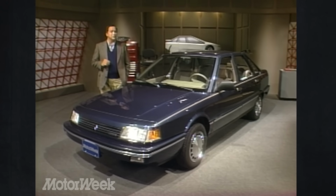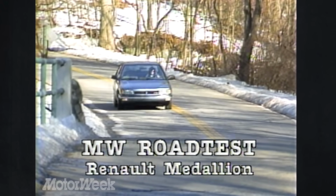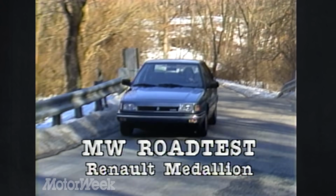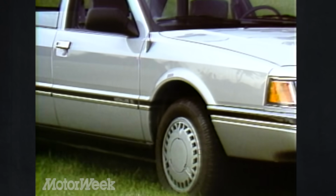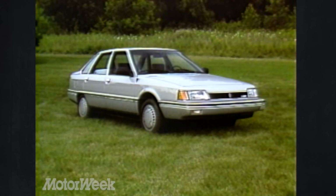Well, the answer appears to be yes. There's even talk that the Medallion might end up in Dodge and Plymouth showrooms as an alternative for the aging K car. So now there's an even bigger reason to take a closer look at this new compact four-door series. If the Medallion does become a replacement for the Chrysler K car, it will mean a big styling boost for a family car line that can at best be called stodgy and boxy. The Medallion has sporty, flowing lines that give the impression of a compact Audi 5000.